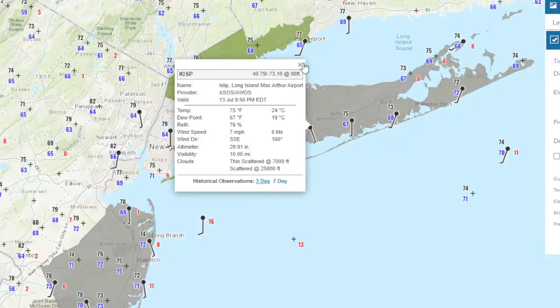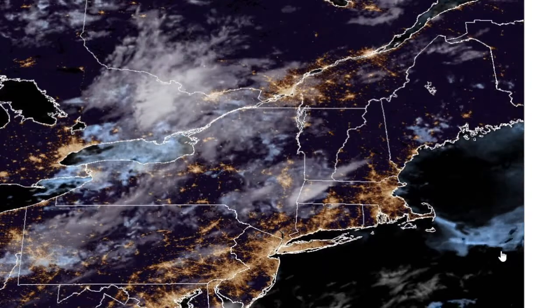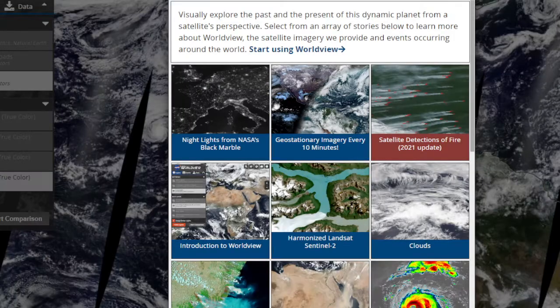Did have a good amount of sun, had some haze, some cirrus clouds, and some cumulus clouds actually along the sea breeze front, which I want to show you. This is the satellite here, and we'll show you the sea breeze front. Let's go to the MODIS.